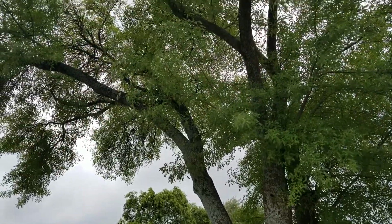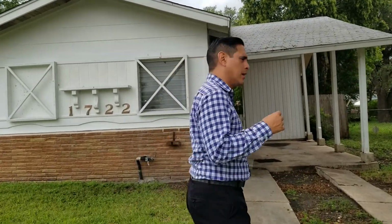And let me tell you, we walked countless properties. I must have walked 10 properties in the last week, and this is the one diamond in the rough that we found that we thought we could put a little bit of money behind, a little bit of muscle behind, to rehab it and get a good return on investment. Let me show you what we have.